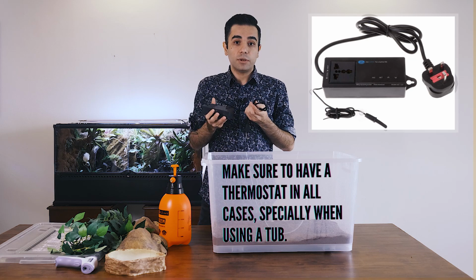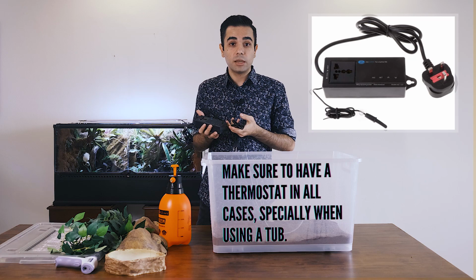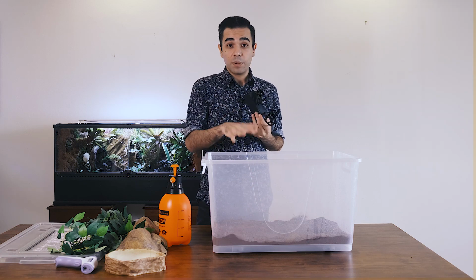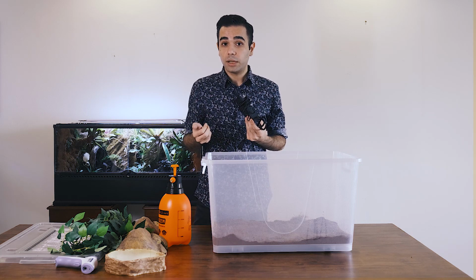You can buy these at any place. If you're in another country, you can buy it from Amazon. If you're in Malaysia, you can get it from Shopee or Lazada. It's very cheap, and it's going to save your animal, because these heat pads don't have a dial for you to set what temperature you're going to be at.